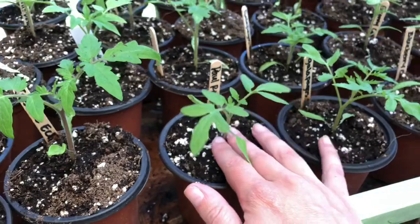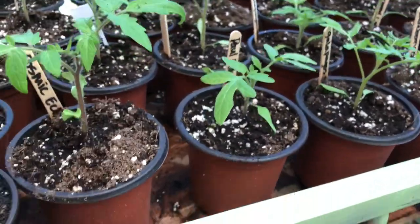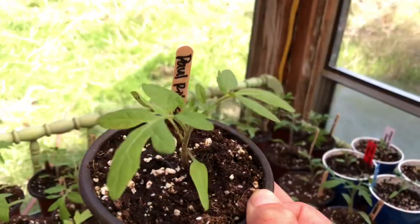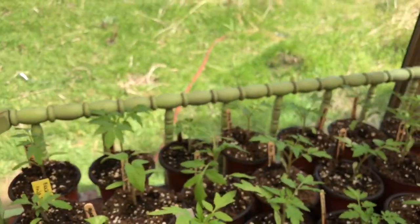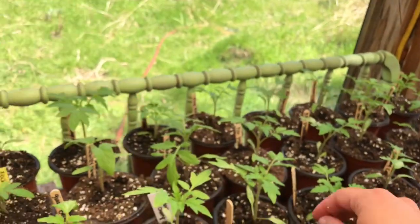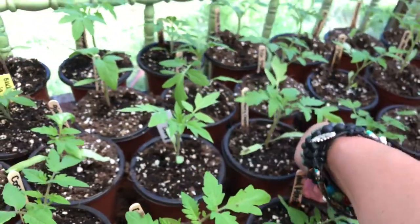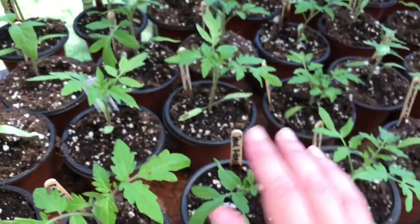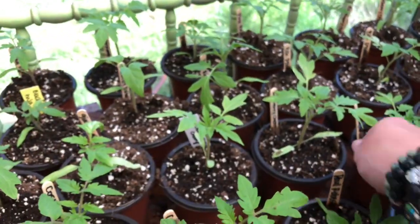Here's a Paul Robeson. I've never grown Paul Robeson before, but I've been told this is one to grow every year. And I'm not going to lie, I started them late and they've done spectacular. So that's a plus, they had a really quick germination rate. They've just been great.